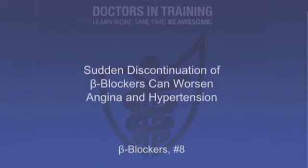Long-term treatment with a beta blocker will actually upregulate the beta receptors, so you'll get more beta receptors on cells because they're trying to get some kind of beta agonism going on. So when you stop therapy, those patients have lots of beta receptors out there, and they're going to be much more responsive to their own intrinsic beta agonists, such as epinephrine and norepinephrine. So you can have increased angina and increased hypertension immediately following cessation of a beta blocker. So that's one of the reasons that you taper off slowly.